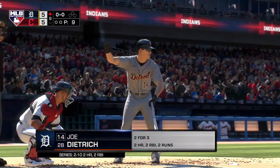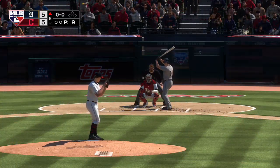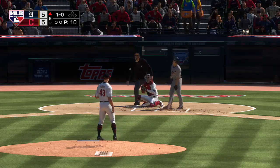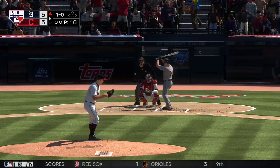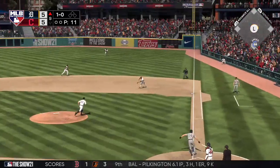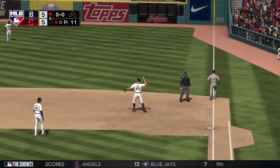New inning set to get underway, and that'll bring in the second baseman, Joe Dietrich. First offering. Off the plate, ball 1. The 1-0. Right side. Reined in. Throw on to first for the out, and that is how the 9th inning gets underway.